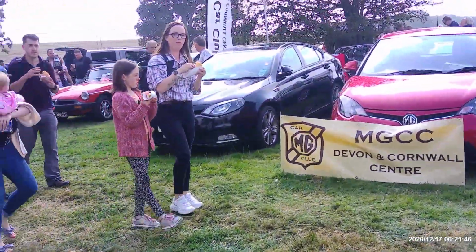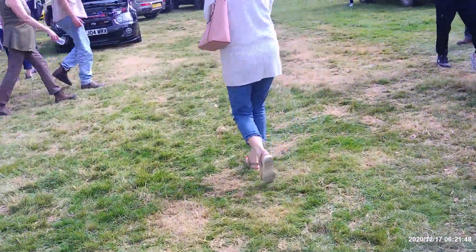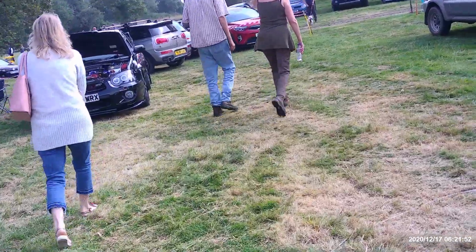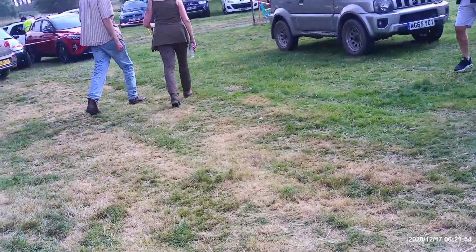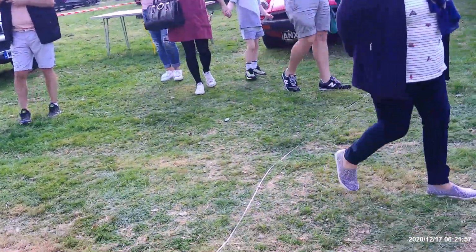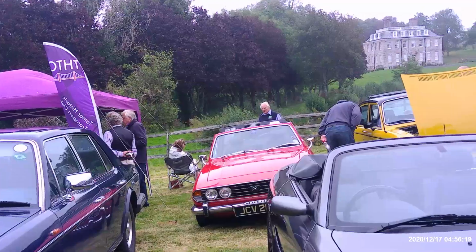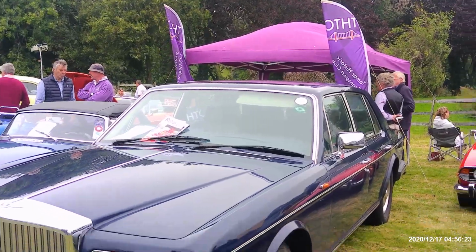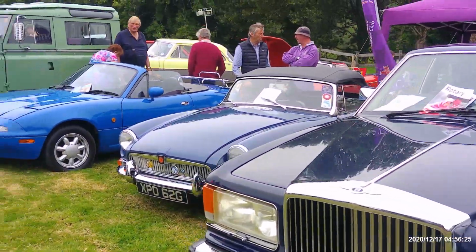And some MGs. Cars still coming in, believe it or not. We're now 1:30 and we're still getting classics coming in. So this is the Tamar Historic Car Club, which I'm a member of, and various motors here.